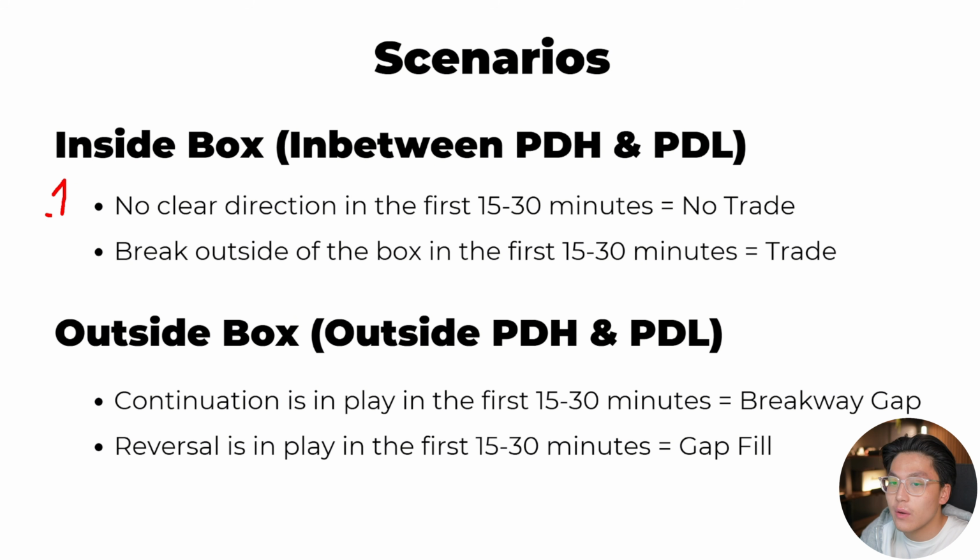The first scenario that we have is no clear direction. If there's no clear direction within the first 15 to 30 minutes, and we're inside of the previous day range, what this equates to is no trade. No trade means we're not going to be looking for any trades within the first 15 to 30 minutes. This doesn't mean that price can't set up later into the day. I'm strictly talking about the open and looking for trades that set up around 9:30 to 11 a.m. Eastern Standard Time every single day.